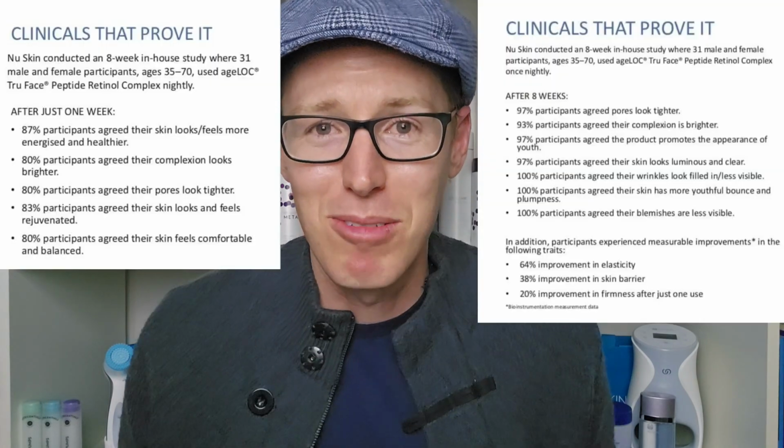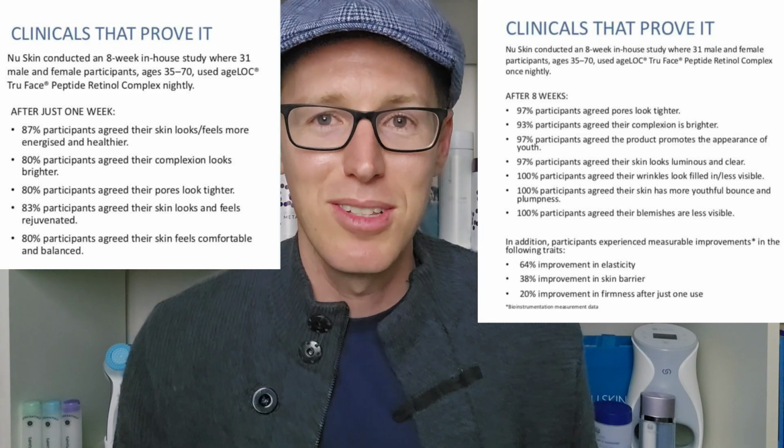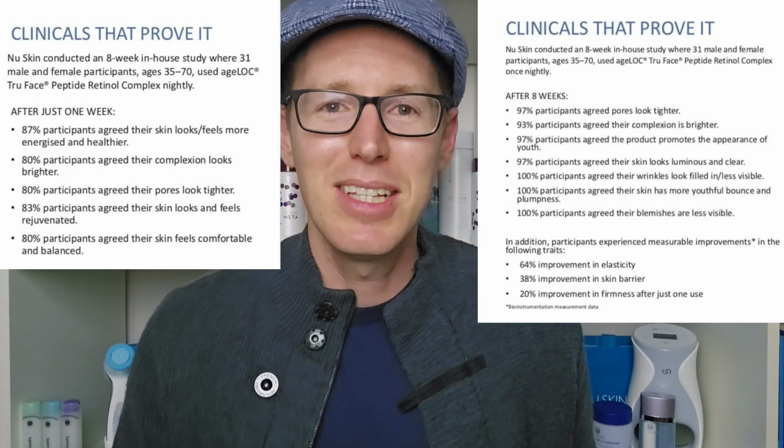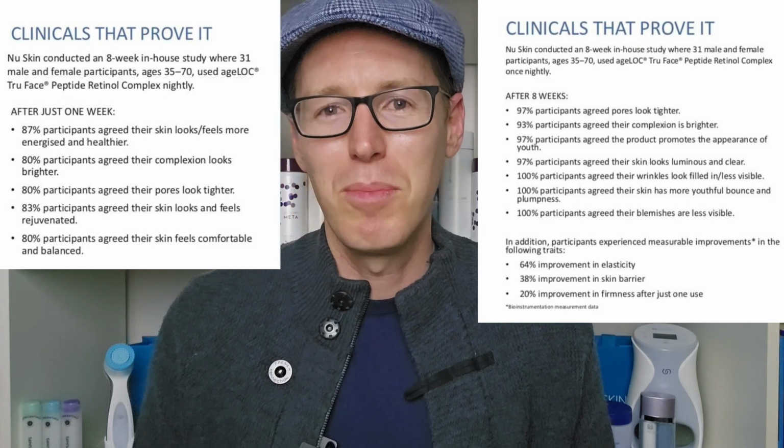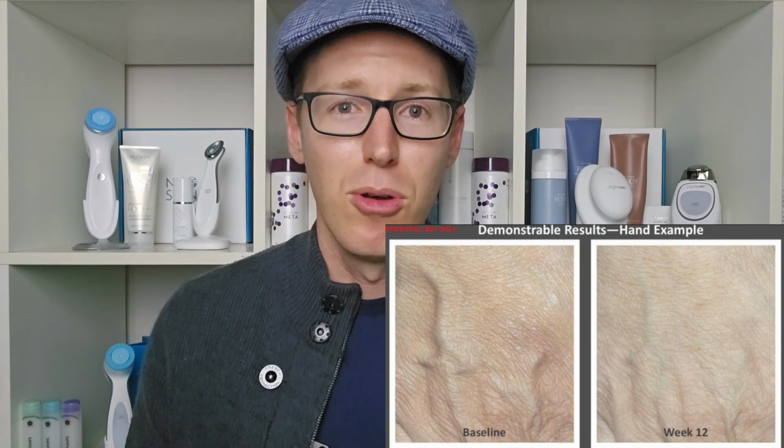It got amazing results, and I'll pop them up on the screen for you to run through because there is a long list of results right there. But what's most interesting is there's a combination of both instant results. I mean, there was a 20% increase in firmness from one application. That blows my mind. Just from one application, 20% increase in firmness of the skin. Imagine over time. And so with the 8-week clinical trials, the results were getting better and better.